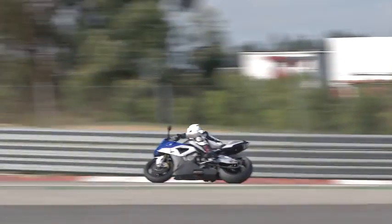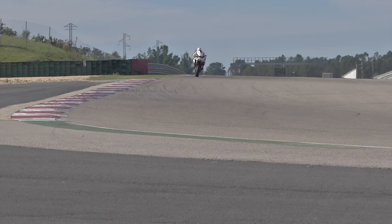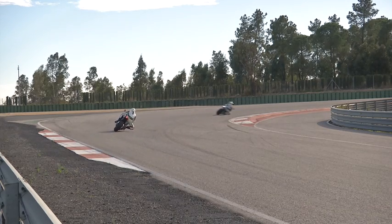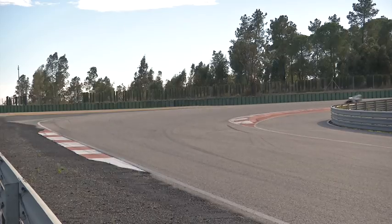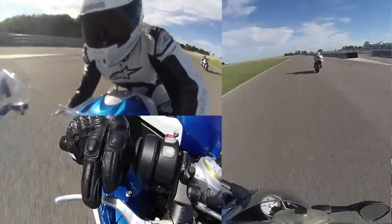There's so many acronyms with BMW these days, difficult to keep track. And that's come straight off the HP4, so that's continually adjusting to the parameters set by the bike itself. So it's an active suspension. It's basically an active suspension that's continually responding to what's happening to the bike, yeah, absolutely.